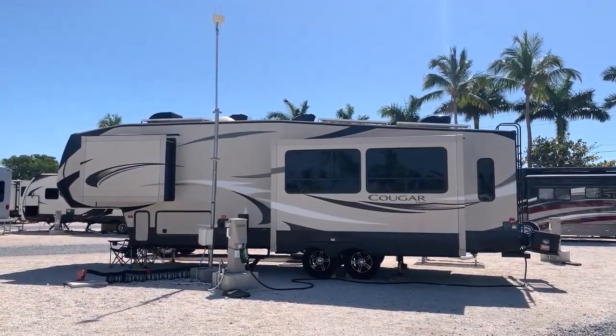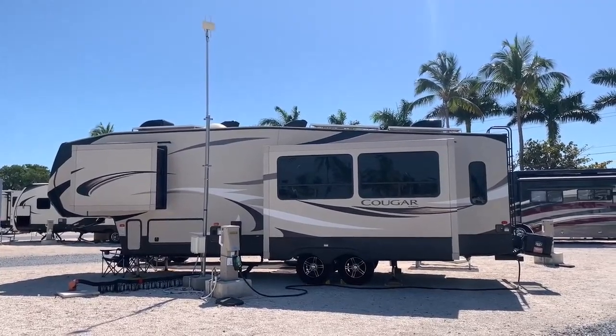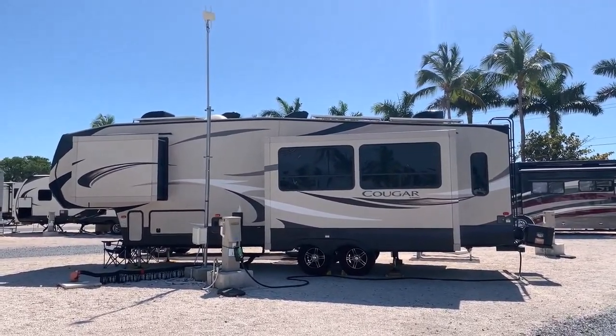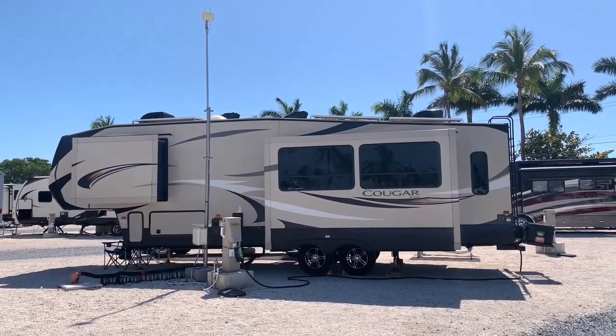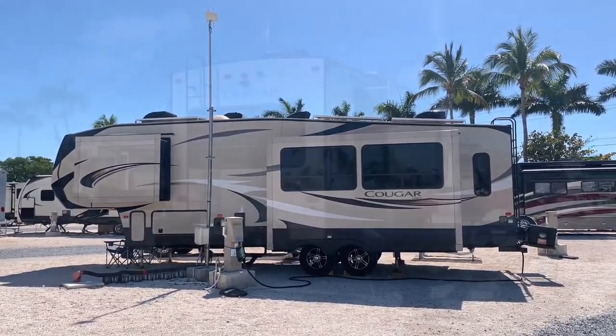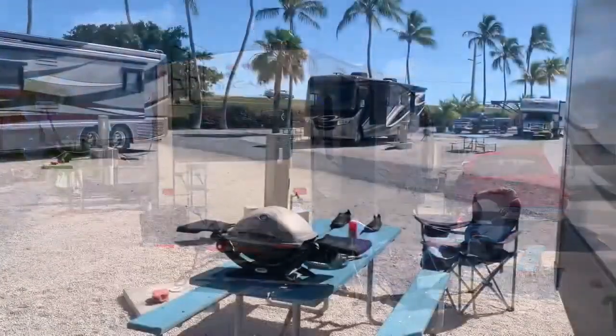If you want to pay for Wi-Fi, they have Wi-Fi throughout the park. That's a Wi-Fi tower right next to my rig. They have free Wi-Fi. They have a free Wi-Fi hotspot in one of the common areas here in the park as well. Let me show you what I got on the grill.